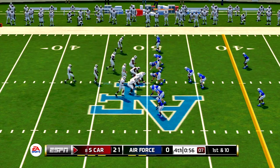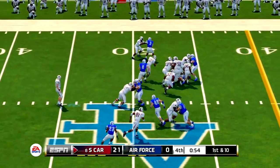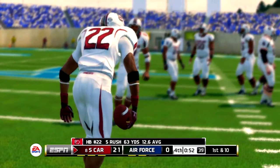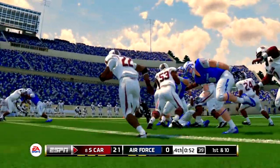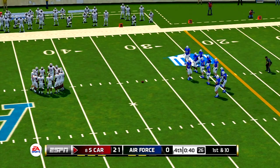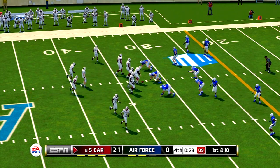Both teams are well aware that a score on this drive is going to create an almost insurmountable lead. This defense has really got to step it up and make a stop. Gains his way to the 33-yard line. Super effort by the tailback to pick up a nice gain and a first down. He's really a good-looking ball carrier. It's first and 10. Ball on the 33-yard line.